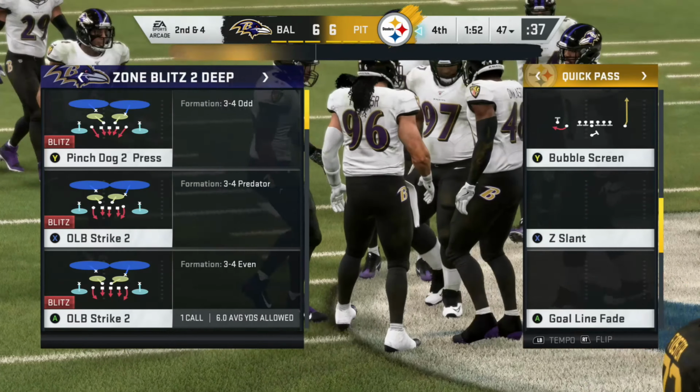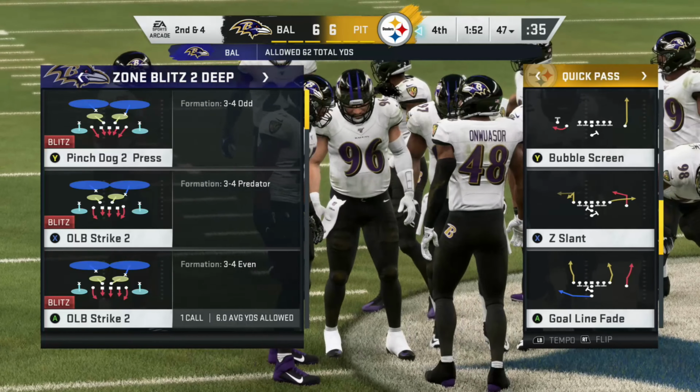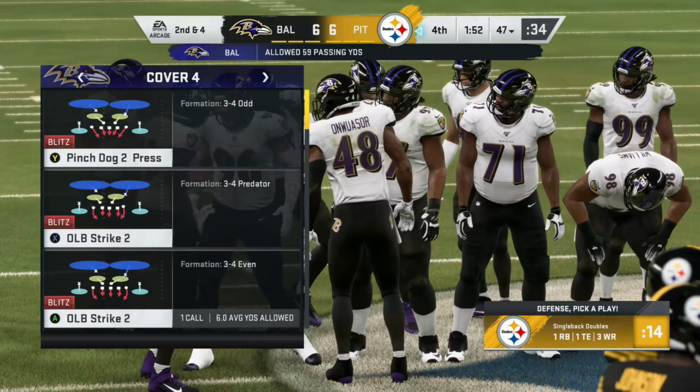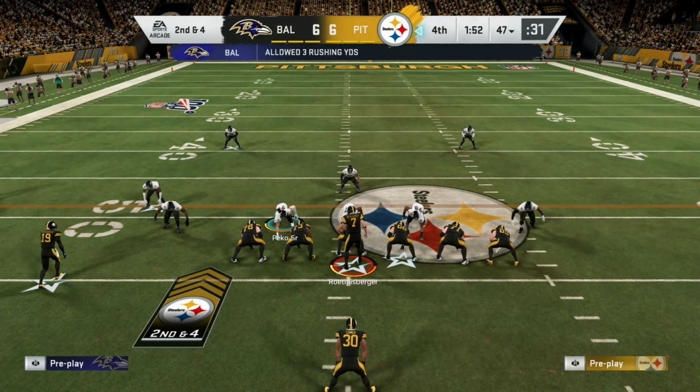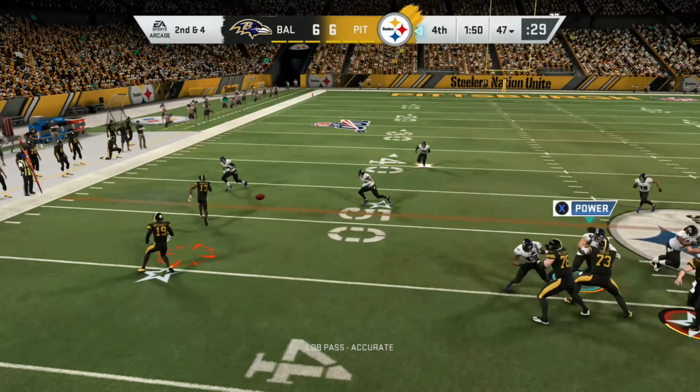How about the timing on that one? Boy, they were in sync, weren't they? Three-step drop, ball's out of his hands, right to the tight end. Nice completion, just like they do it in practice. 6 yards was the pickup on the last completion, so here's 2nd and 4.